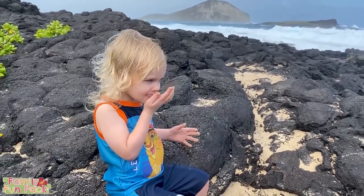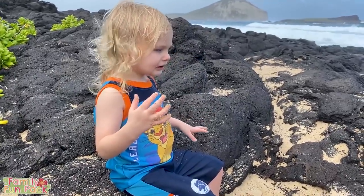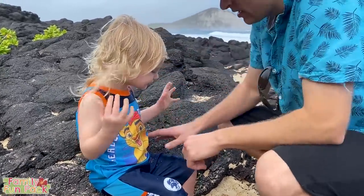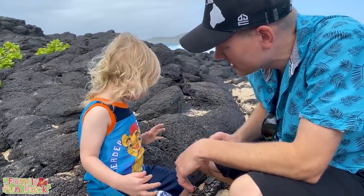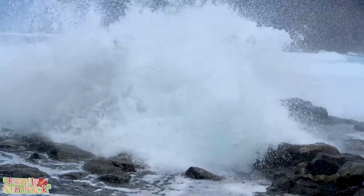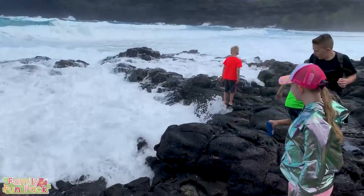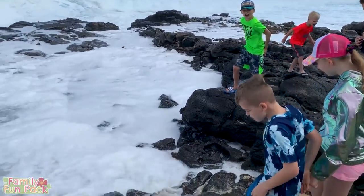Ew, don't do that. Grab him. Ew. Don't lick it off. It's gross. He said, just kidding. It's all in your mouth. Ew, don't eat that. That was a big one, huh?